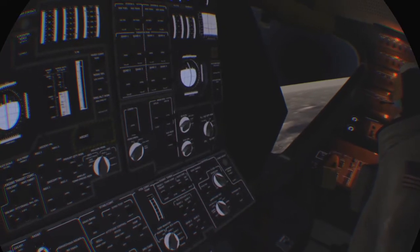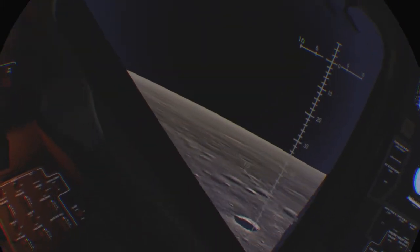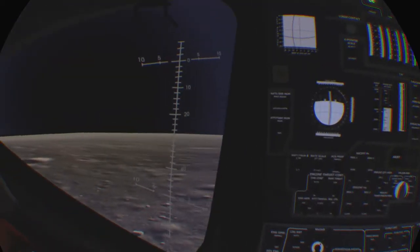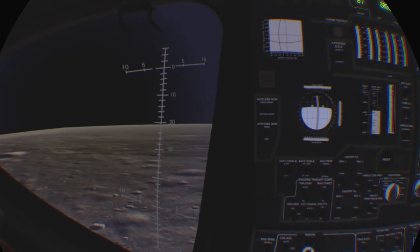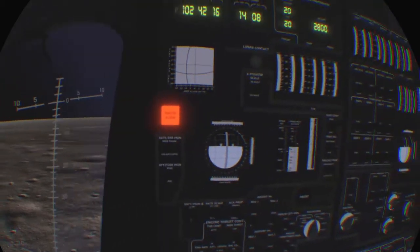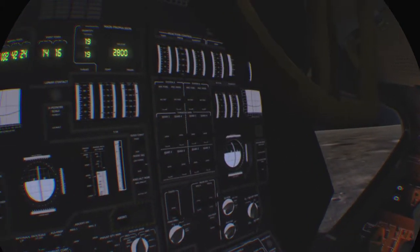2,000 feet. 2,000 feet. Into the AGS, 47 degrees. Roger. 37 degrees. Eagle looking great. You're go. Altitude 1,600. 1,400 feet, still looking very good. Roger, 1202, we copy it. 35 degrees. 35 degrees. 750, coming down at 23. 700 feet, 21 down. 33 degrees.